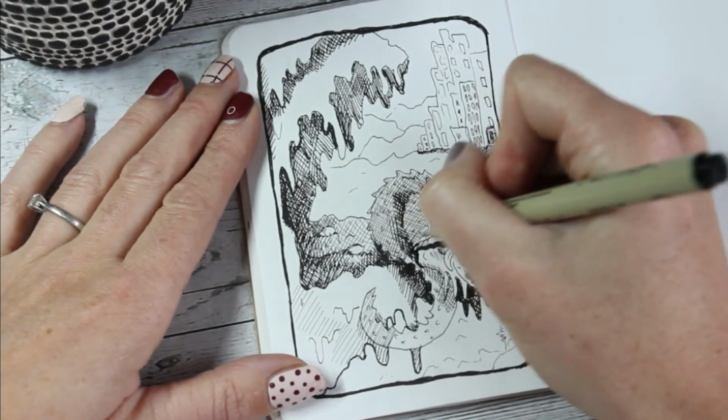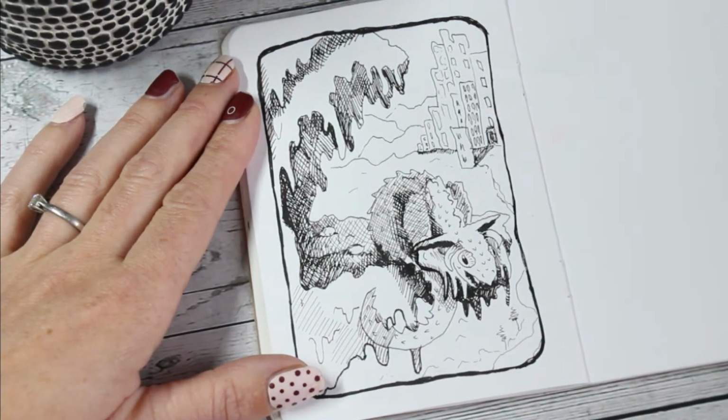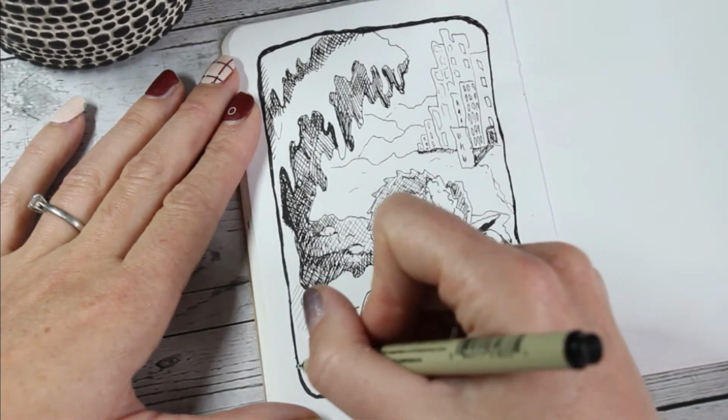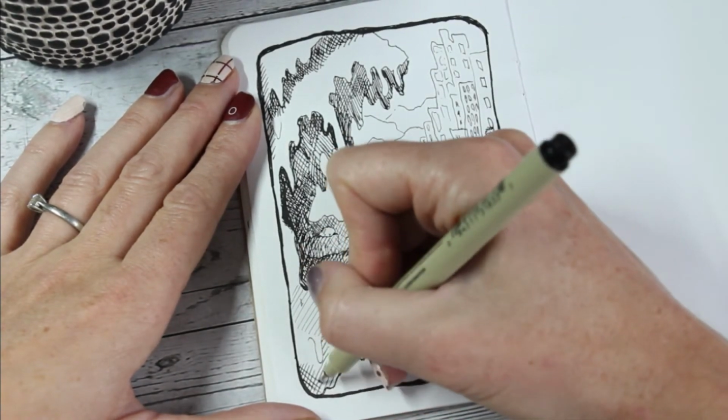Last year, I joined every single Inktober day, and I completed all the prompts, which I was very proud of, and it was a lot of work. And at the end of the month, I was a little bit tired from drawing, so I was quite happy when the month was over, even though I really, really enjoyed it.